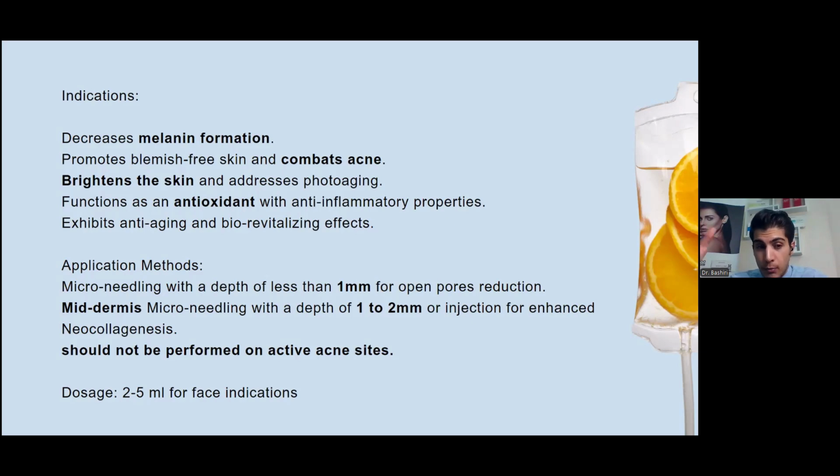I cannot say that, but it is just my personal experience with the Napage, because you depot the product and it has the sustained release formation. It will have better effect. Thank you so much. You will see with the first session, even with melasma, you will see the difference. Thank you so much. Most welcome.